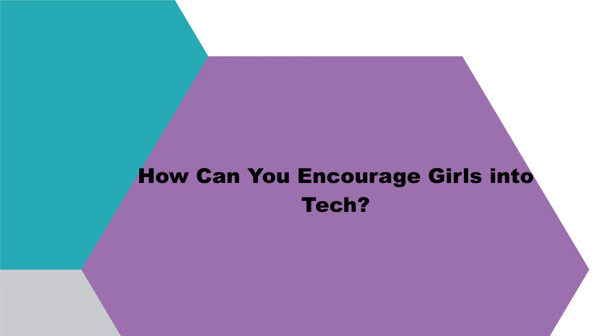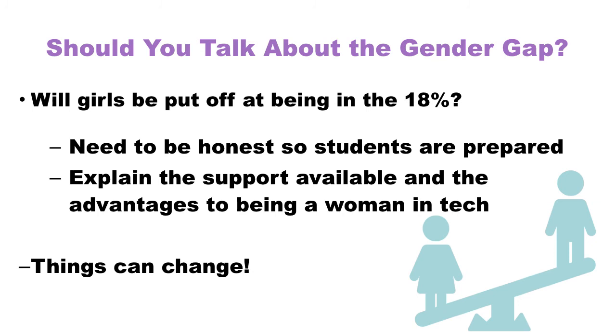Now, as the aim of this initiative is to encourage more girls into technology, how can we do that? Well, some girls might be concerned or be put off by the 18% statistic, only 18% of women working in technology. We need to be honest that there is this gender gap, but explain that things can change, show that there are other women ahead in the pipeline. There are other women within technology. The number is increasing as more women are entering the industry. So things can change. And sometimes there's an advantage to being a woman in technology in terms of getting more visibility within the sector, because you're likely to be the only woman in a lot of instances.